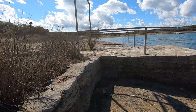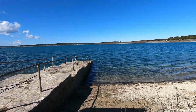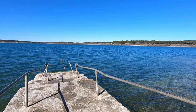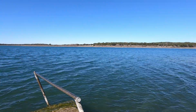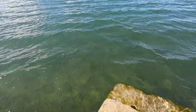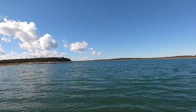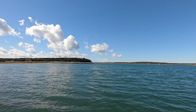And I gotta hump it up the wall here. Okay. Alright, now we're out on this thing here. I guess you could tie your boat to it, but it's all made out of rock. Probably wouldn't be too good. I guess if you have somebody here holding it for you, you could do it. And that's the end of the line right there. Yeah, you can see the water's probably 3 foot deep here maybe. And we'll give you a little pan around the lake here. Got some clouds in the sky. Them clouds are pretty.